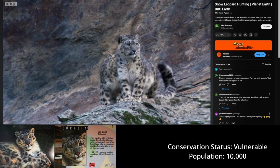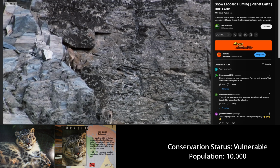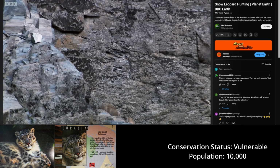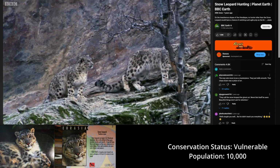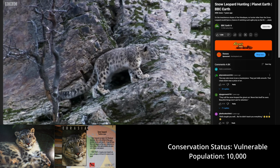But don't be fooled by its careful, calculated movements. This big cat is an athlete. Agile and powerful, it's a master rock climber capable of leaping incredible distances. A leaping snow leopard can cover a distance of 50 feet, that's 15 meters, in just one jump.